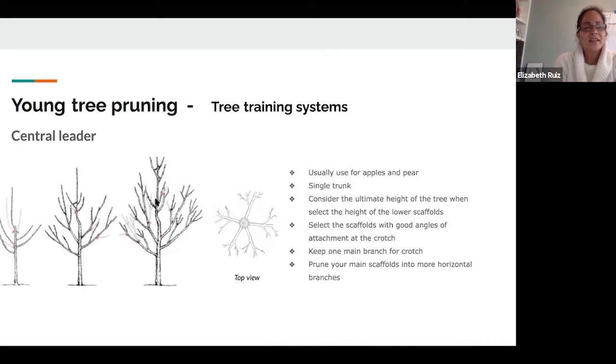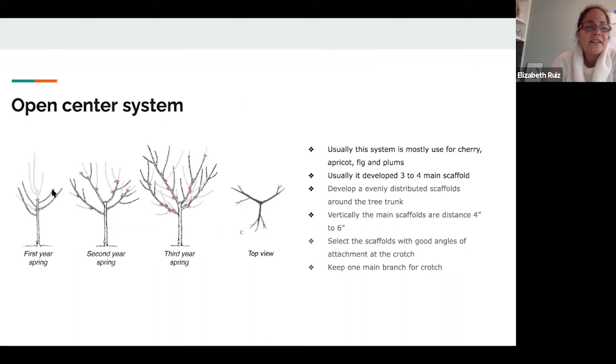I do have to say that the only time I have this central leader developed, if I am developing a young tree, is when the tree is gonna grow taller, because the central leader is a little bit harder to control in height. You can read about this in many books and how to develop them. The open center is done for the trees that produce a lot of growth a year. So apricots, figs, plums, cherries, nectarines are ones that you develop open center, so you have a lot of light going in because there is going to be a lot of growth.